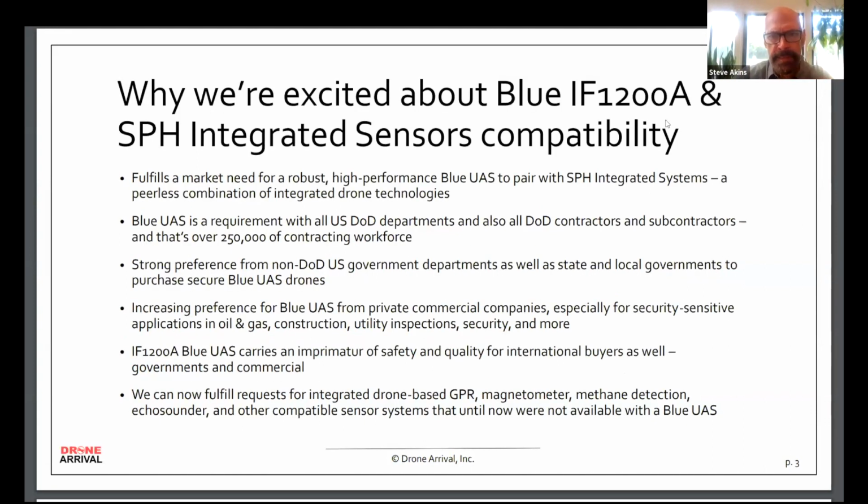One of the things that we've heard about today is the new Inspired Flight Blue 1200A, as well as SPH Engineering's integrated sensors compatibility. Why are we excited about this, and why is it so important? Number one, it fulfills a market need for a robust, high-performance Blue UAS to pair with SPH integrated systems, which is a peerless combination of integrated drone technologies. The Blue UAS is a requirement with all U.S. DoD departments and all DoD contractors and subcontractors, and that's over 250,000 in the contracting workforce. There's a strong preference for non-DoD U.S. government departments, as well as state and local governments, to purchase secure Blue UAS drones.